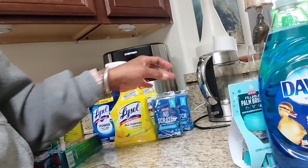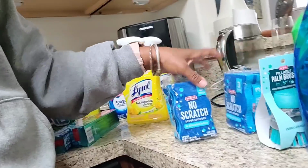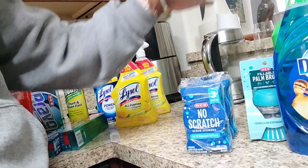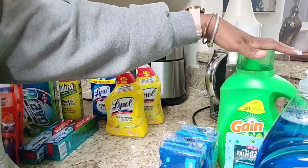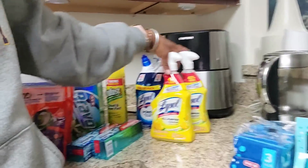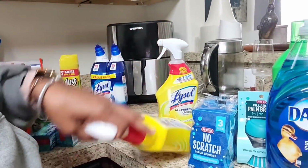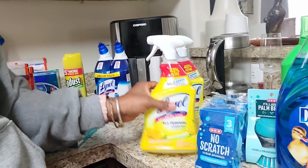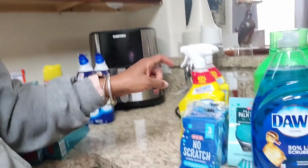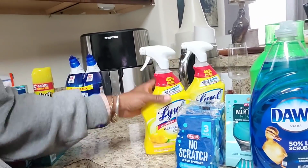But it's HEB. HEB has these on sale now, and these are $2 for $3. So I picked up these. These are the ones that don't scratch your pots. They also have a sale on this. It was a $1 off coupon. So this is $8 for this thing right here. These are normally $2.12 always at HEB. So I just always pick them up there because they're $2.50, $2.70 everywhere else, child. So I always get them there. And it's always the one with 45% more for $2.12.